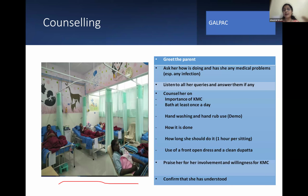In one of my studies, I came across this. It was a qualitative study. The mother answered, well, because of the peer group, because of the other mother, I was able to give more hours. We used to talk at night while giving kangaroo mother care to our babies, right? So the mother support group will be very helpful.